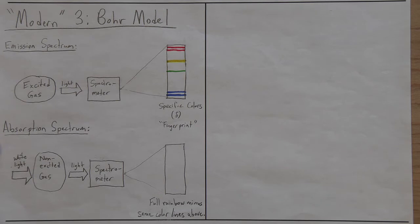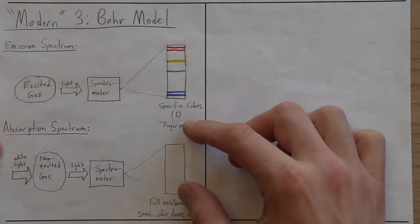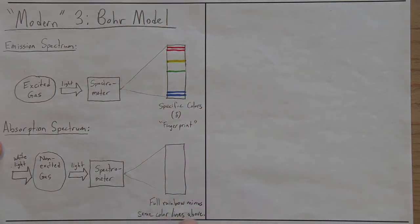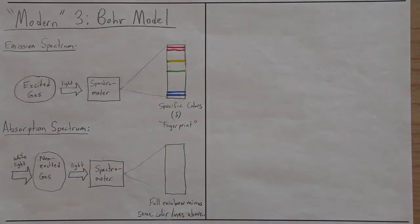The other possibility is an absorption spectrum, as we saw in the image I had up just a second ago. We take white light, which is all the colors, so here it would be a full rainbow, but when it passes through this non-excited gas, it subtracts these same colors. So now the full rainbow coming out of the spectrometer is missing these same exact colors. I didn't want to draw it because it'd be awkward with a marker, but basically it's a full rainbow minus the same colors as above. So go ahead, take a moment, and copy those notes down.